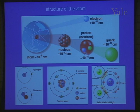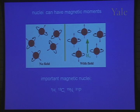And it turns out that the nuclei themselves are magnetic. Many nuclei are magnetic, and they act just like a little bar magnet. And they'll align in a magnetic field. You're mostly water, and water has lots of hydrogen atoms. So all those protons will just align in a magnetic field. In fact, in the Earth's magnetic field, your protons are all precessing right now. So they'll line up in a field, and there are lots of different nuclei: protons, carbon-13, an isotope of carbon at 1% natural abundance, nitrogen-15 and phosphorus-31 are all important nuclei for magnetic resonance.